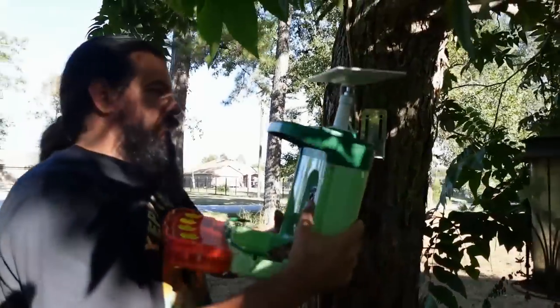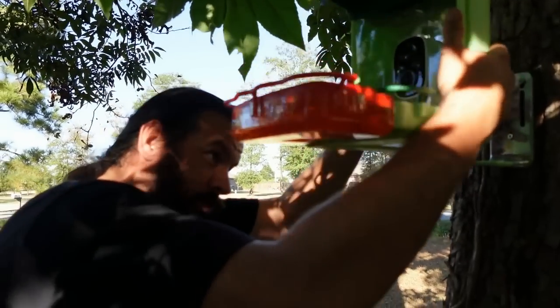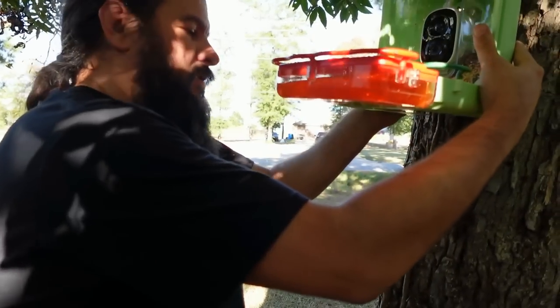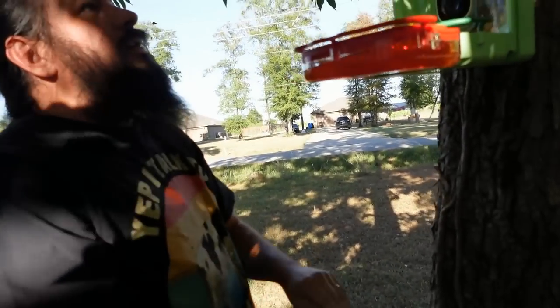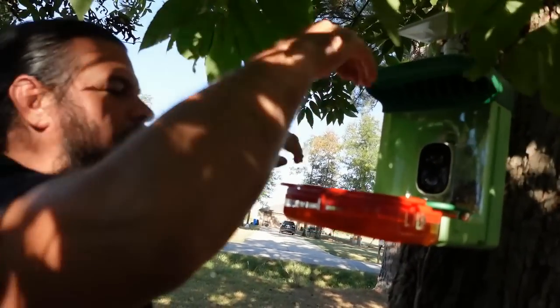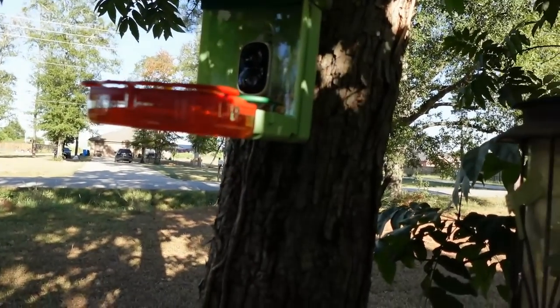So the bracket is on the tree. The strap was too wide, so we just screwed it. Slides into place. Might have to trim a few leaves to get the sun on that panel. Yeah, probably gonna have to do something about the sun here. Okay, now we just wait for beautiful bird footage.